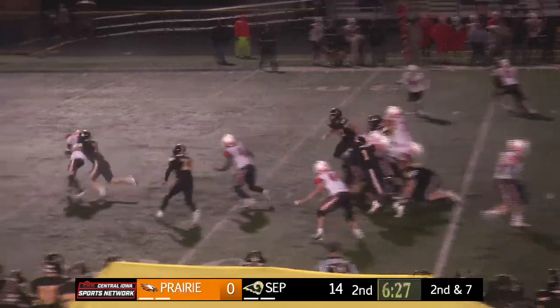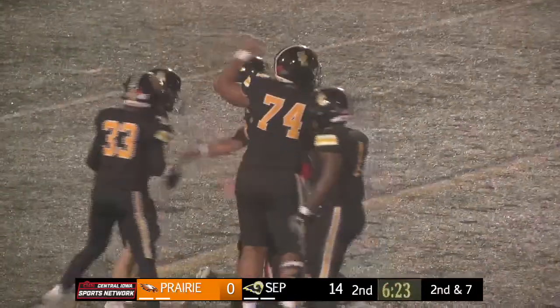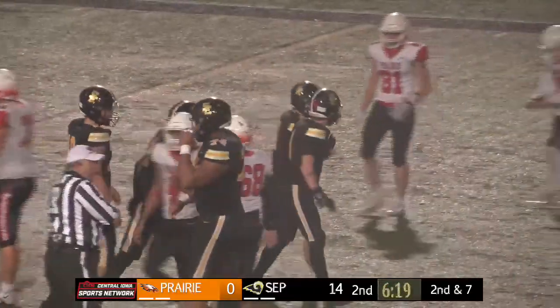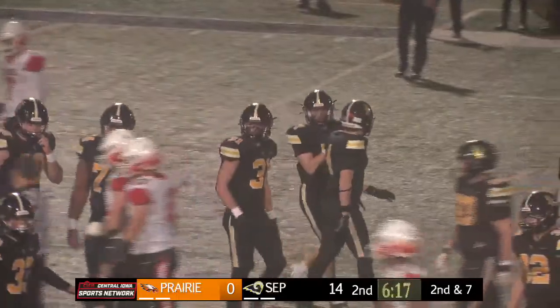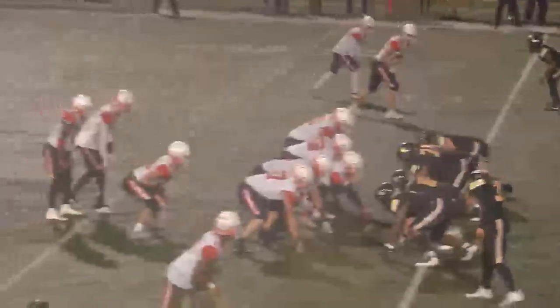There's a low snap to the quarterback. Pressure! Styles will bring him down. Untouched. Absolutely untouched on the far side. He comes screaming off the edge, and poor Phillips, not really any time to react. Watch him here. Yep.